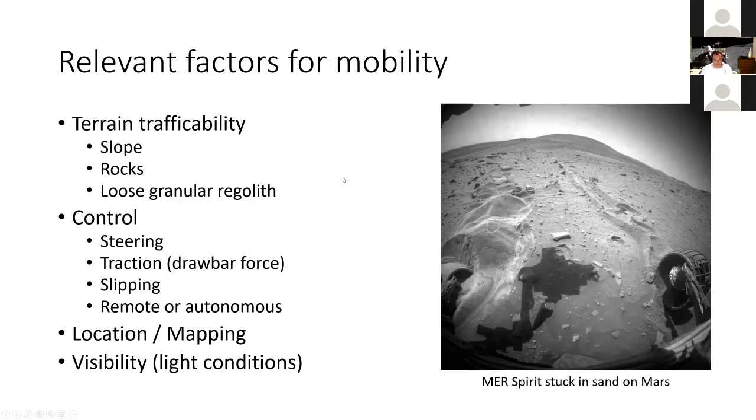So terrain trafficability is a huge deal here. We can drive over quite a variety of terrain, but there are definitely limits to what we can do. And so it's very important to realize where we can go and where we should probably not go. Now, an important other factor to that is control, because no matter how good your rover design is, if you can't steer properly and you get stuck between obstacles or something like that, and you cannot get away from them, then that's a problem.